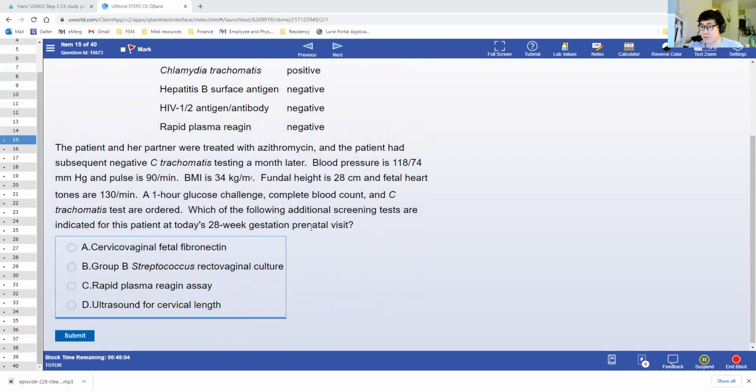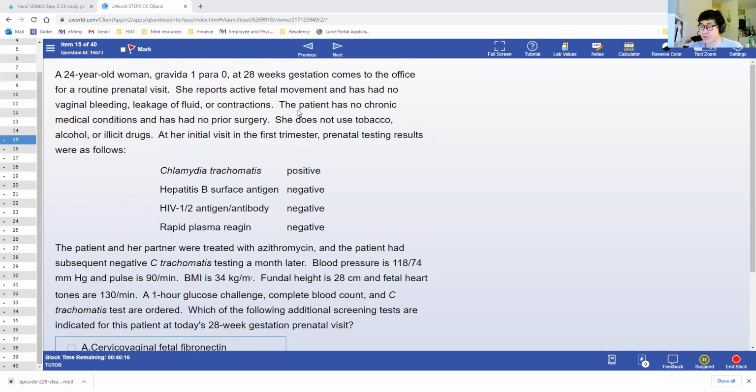Which of the following additional screening visits are indicated for this pregnant patient, at today's 28-week gestational prenatal visit? All right, so a bunch of screening exams, a prenatal screening question. A 24-year-old at 28 weeks gestation, first pregnancy, active fetal movement, no vaginal bleeding, leakage of liquids or contractions, no chronic medical conditions, no prior surgery, no tobacco, alcohol, illegal drugs. Good. So it seems like a reasonably healthy person.